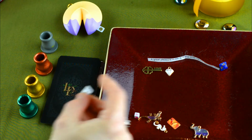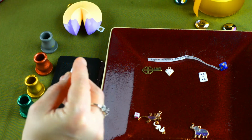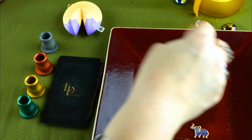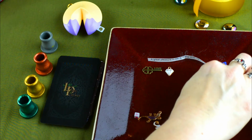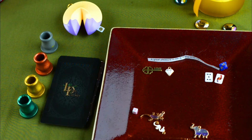We have the 5 of clubs, okay, which is a wand's energy, and we'll go on with that. We also have the Queen of Diamonds. Okay, the 5 of clubs being a wand's energy, that might mean that passions might be running a little bit high. Being a 5, that usually denotes some sort of change or conflict, maybe. Or at least preparing for a battle.